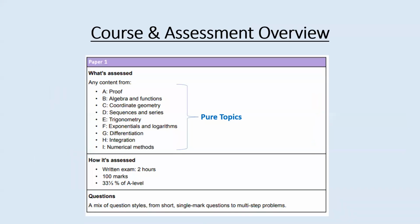And then the course and assessment overview. You can see here, you have 3 papers at the end of year 13, so it's cumulative at the end. And paper 1 is all pure topics. You can see our list of pure topics there. You've got proof, algebra and functions, coordinate geometry, sequences, trigonometry, exponentials and logs, differentiation, integration and numerical methods. So there's a few new terms there, but also some terms that we've taken from GCSE and then take them up. This will be a 2-hour exam.